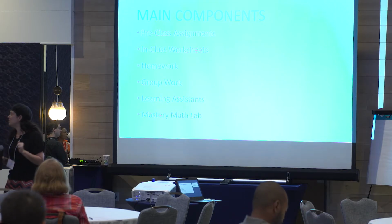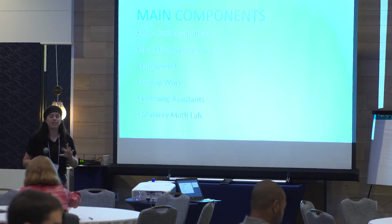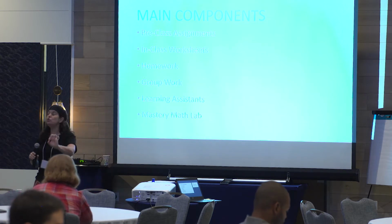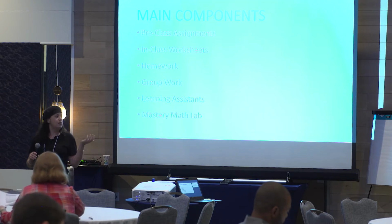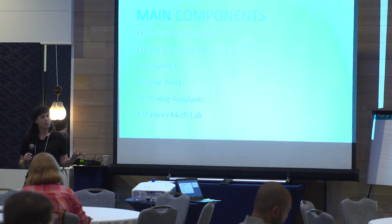What I want you to do is, on your tables, there are 2 worksheets. One of them is a photocopy from the book, which is going to help you do the pre-class assignments. For the pre-class assignments, we use Canvas as our LMS. The pre-class assignments are available there. The students have access to their textbooks, and they do this assignment and upload it. They're due the night before class at midnight.